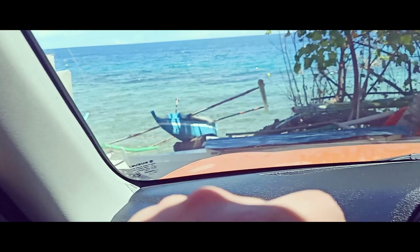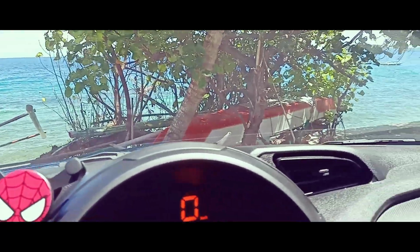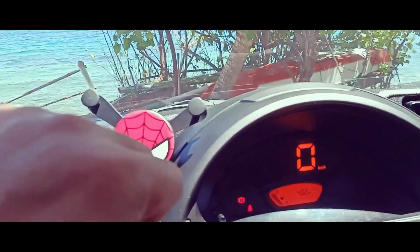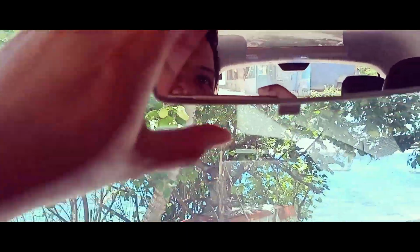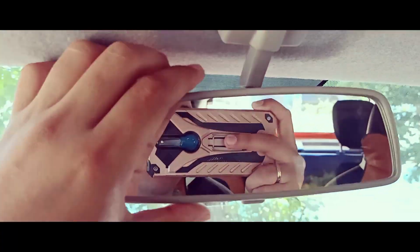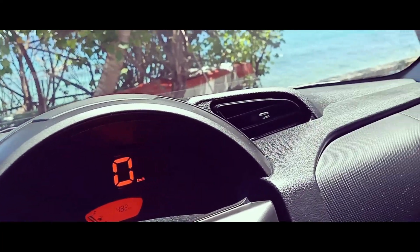Inside. So what else? Yes, manual siya. Although wala siyang mirror, but it's okay. You can always bring mirror, mga cellphone, and I'm planning to upgrade dash cam from my side. Ito. Back mirror. So, yan. So far, so good.